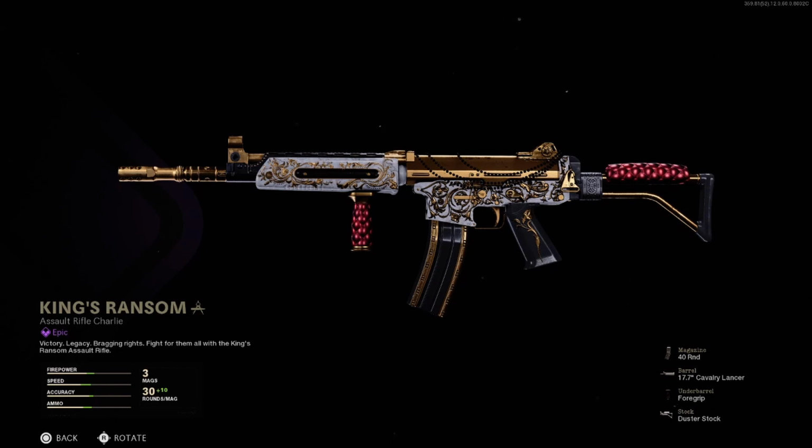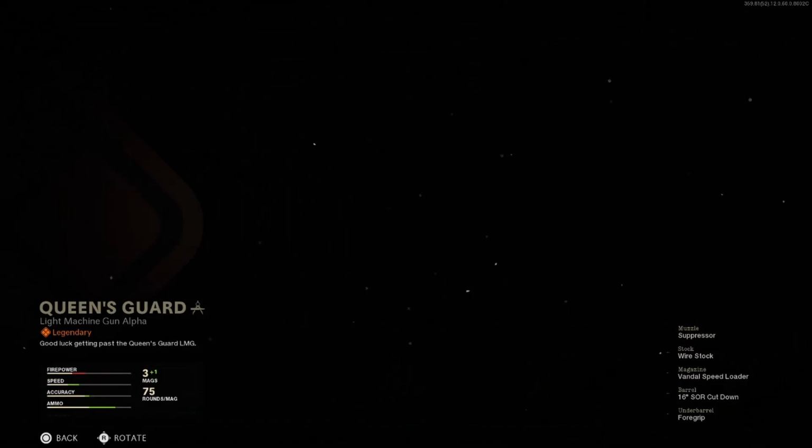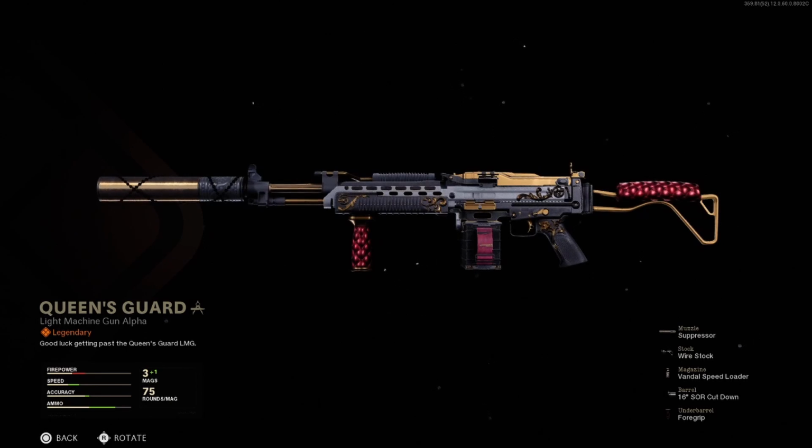So the King's Ransom looks amazing, and for sure buy it for that cosmetic look. But if you want to put any good attachments on there, it's going to mess up the look of the blueprint, and everybody's just not going to be happy with that.